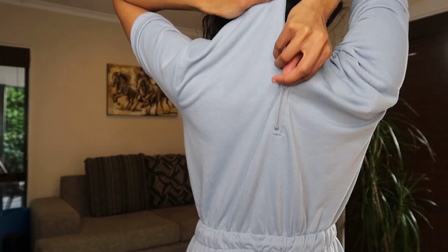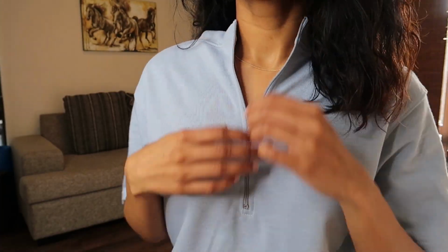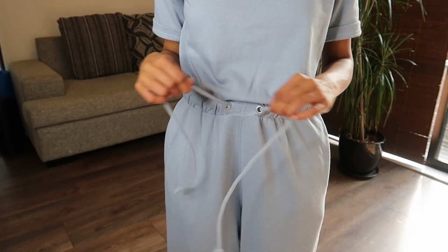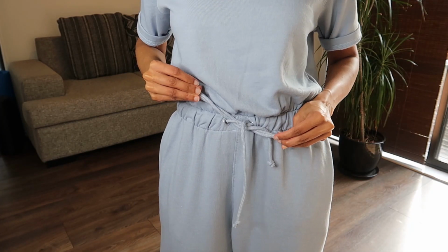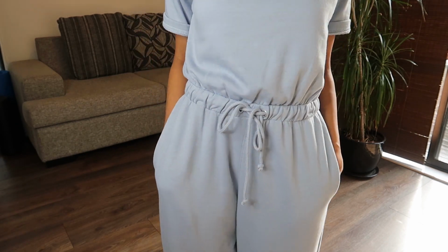It has a zip at the back which goes halfway through the torso, and the first time I wore this I actually wore it the wrong way around, so with the zip at the front, which I still think is a cool thing to do. Like if you want to change it up a little bit, you can wear it the other way. The waist kind of does come down, but I think that's because I am fairly short.